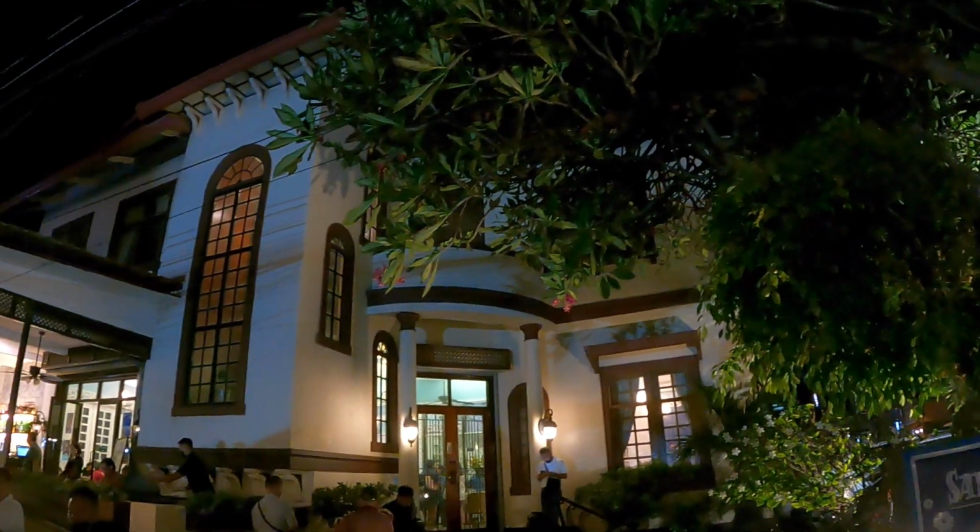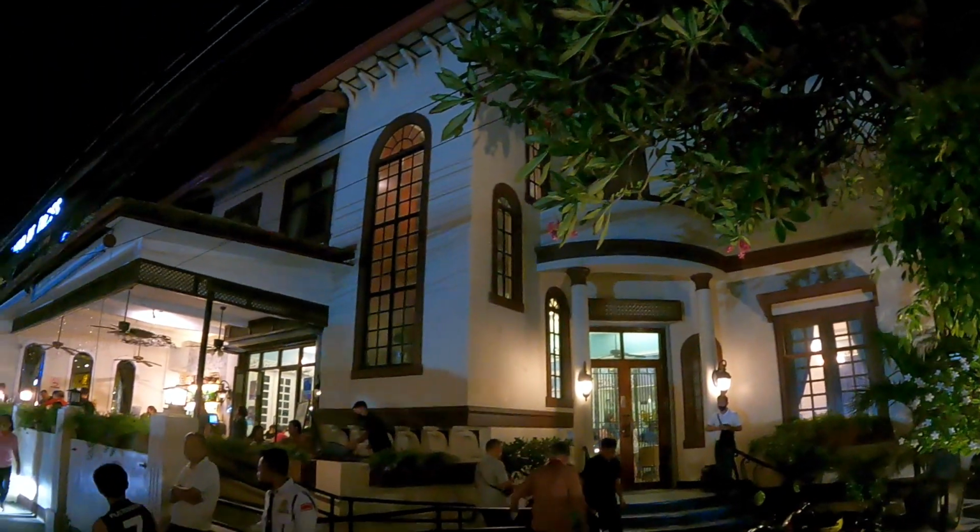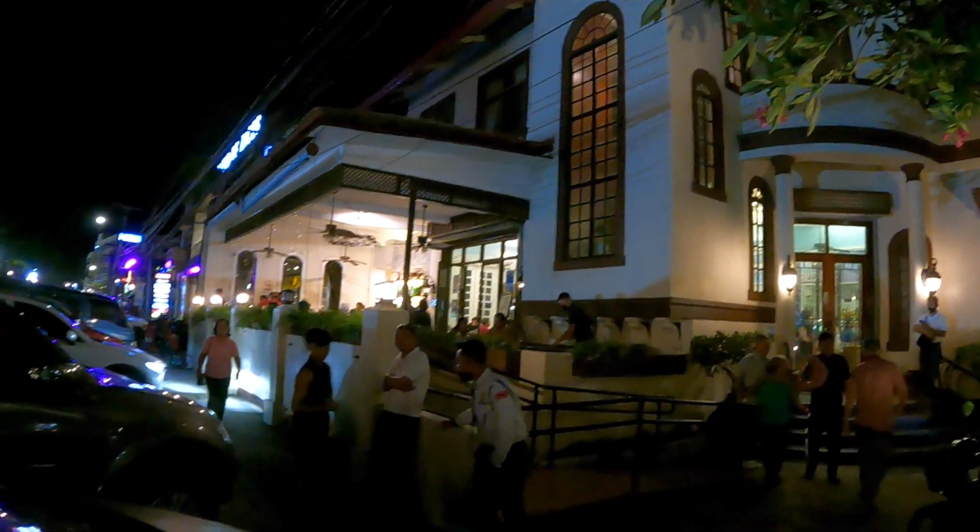This is the Sans Rival or Sans Rival. I'm not sure how it's pronounced. Is it French? On the boulevard, and it's just beautiful. Such an exquisite old building.